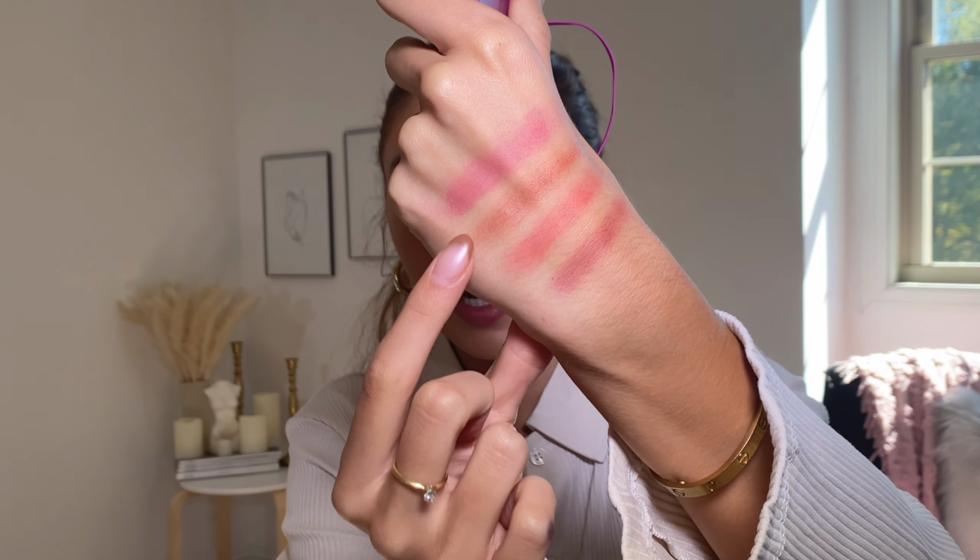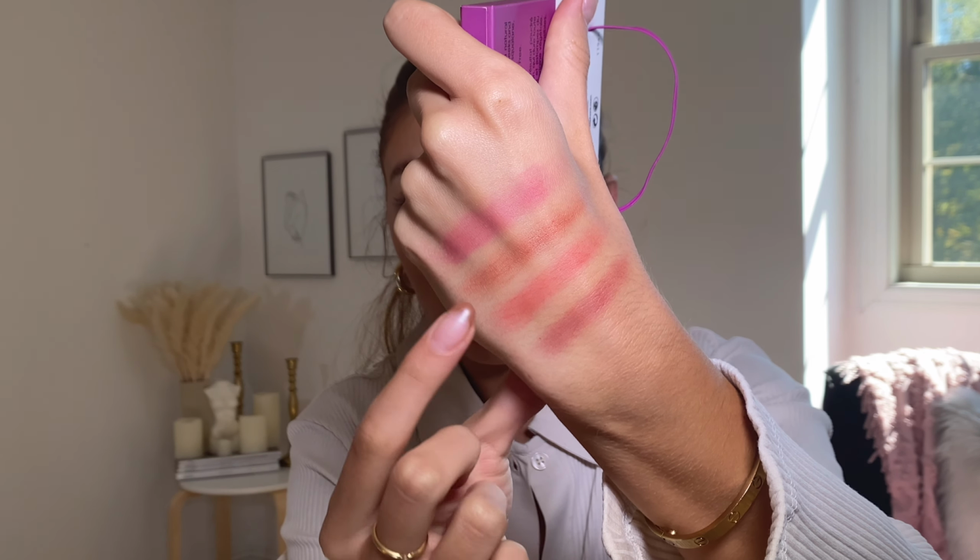I feel like any skin tone could use these shades, but especially medium to dark skin tones. This one's gorgeous. I don't know, I just love it. I feel like Sephora really killed it with these blush palettes, especially this one.